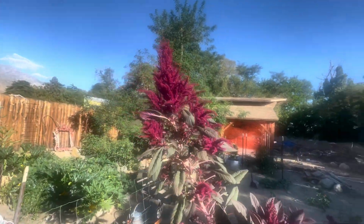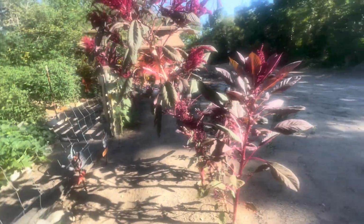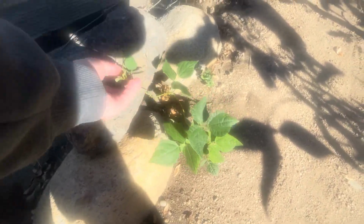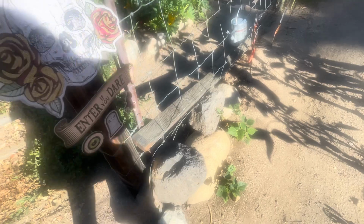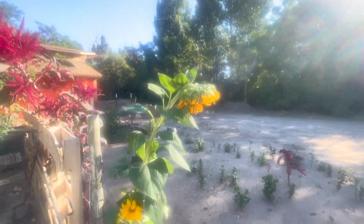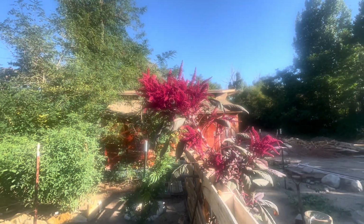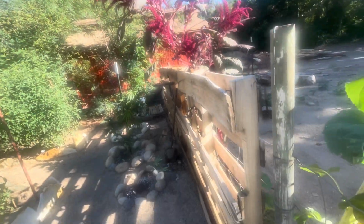I really love that amaranth. I'm gonna definitely do that again. I'm sure it'll self-seed. A couple of these beans and peas are starting to really grow more. Go in here and look at this little side head on this big sunflower. It's really pretty. Just a little hidden guy. And I love that guy going over. All right.